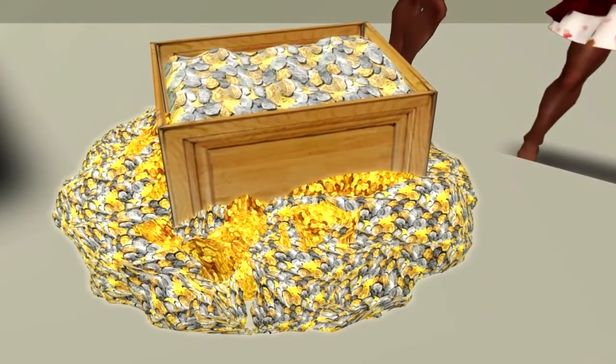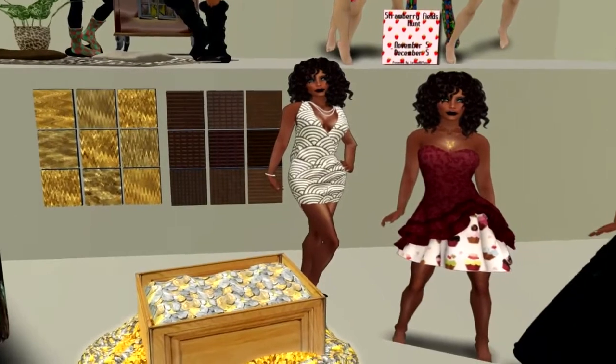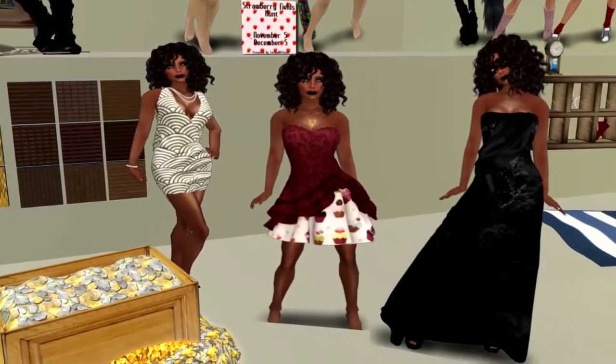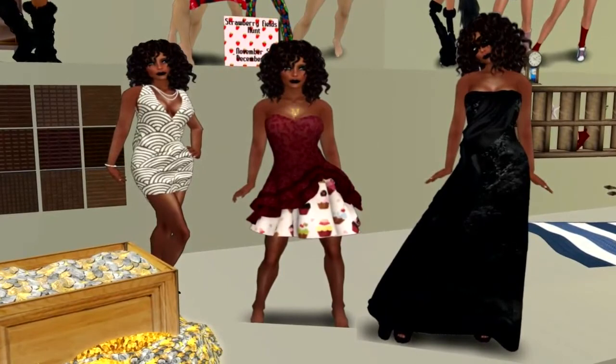And there are a couple more clothing items that came out of this hunt. The next one is from Sirius. It's the Old Money necklace and bracelet, which comes from a full set, and it's paired up with the Mara dress in taupe, which comes from Elsie Designs.